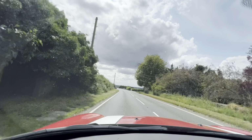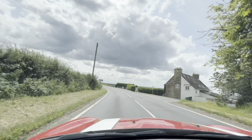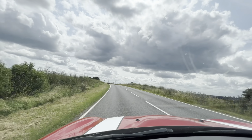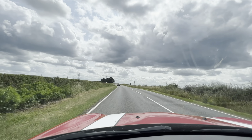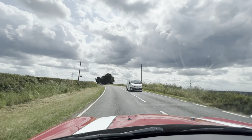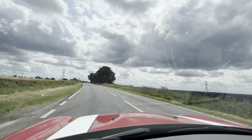It's a great car to drive. The hand controls work very well with the one pedal driving, so you know, the regenerative braking, I find, you know, it's an easy car to drive and good fun. I do like it.